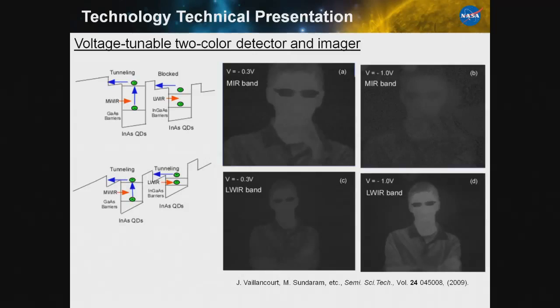The next case is the same device, all we did is change the bias that we're operating this pixel at. As we go to a larger bias here, and this is taken with the midwave lens, the 3 to 5, he's very dim because you're not having as many midwave photons here. Under the large bias with the long wave, the 8 to 12 micron lens, you can see he becomes very bright. So you're getting many more photons.